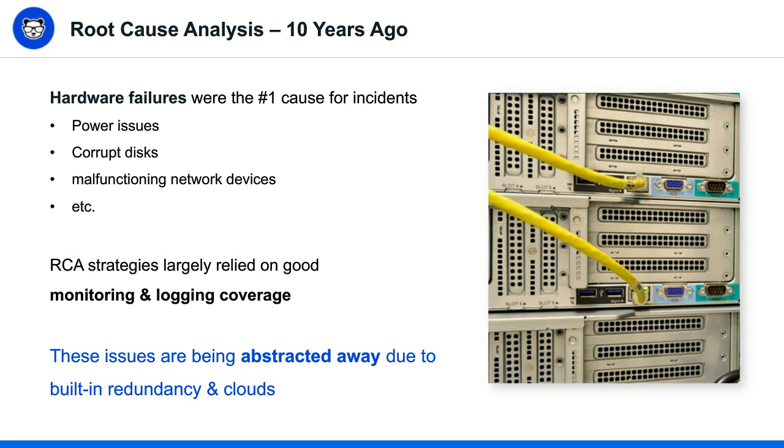If I have on-premise infrastructure and I still have my own storage grids and my own network equipment, even that is being abstracted away, because a lot of the hardware today has built-in redundancy and failover, meaning that if a single piece of hardware has failed, I still have enough redundancy to avoid any major business outage. So my operations team does not treat that as a major issue at that point. Hardware used to be a very important piece of our root cause analysis strategy, but today it's becoming less and less important.